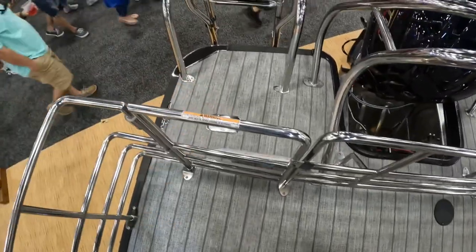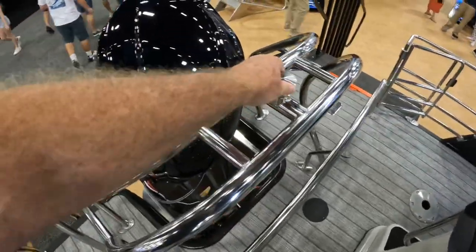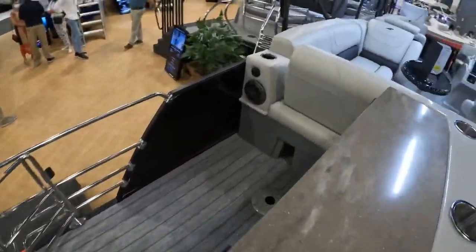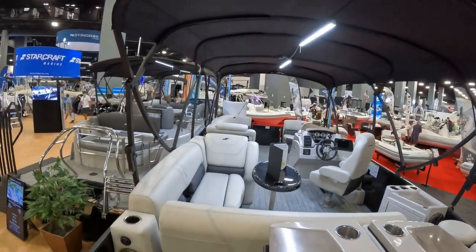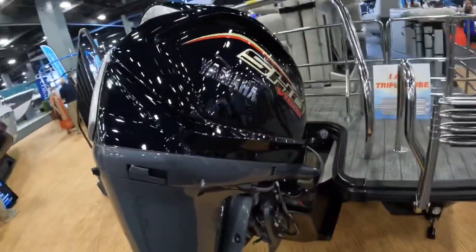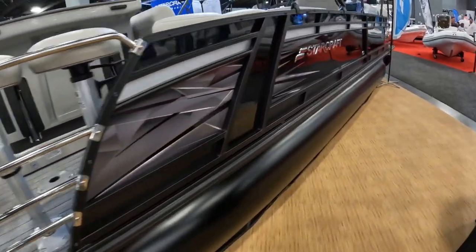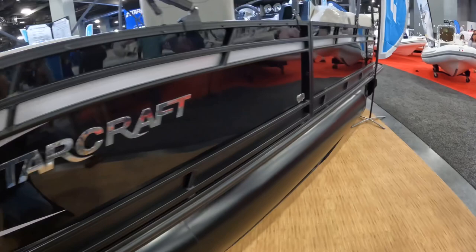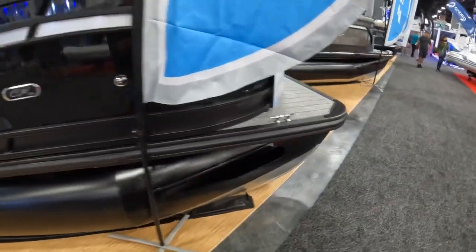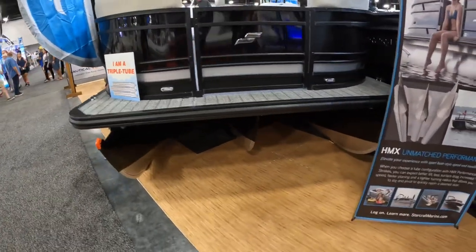Little gate go through the back to the dive ladder. Big wide dive ladder. Nice handrails. You can pull the family on tubes, whatever you want to do. I mean, this thing is super cool. Kind of shade. I like it. 250 Yamaha. V-Max. Thing's sharp. Super sharp. Triple tube, they call it.